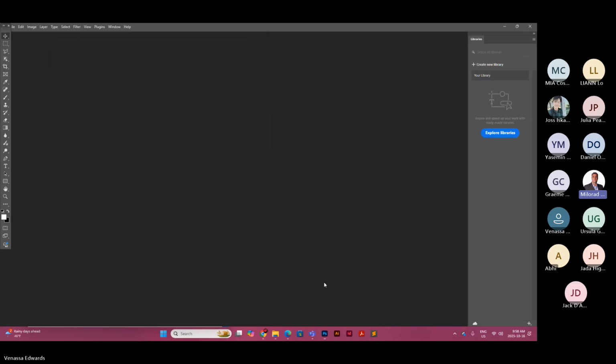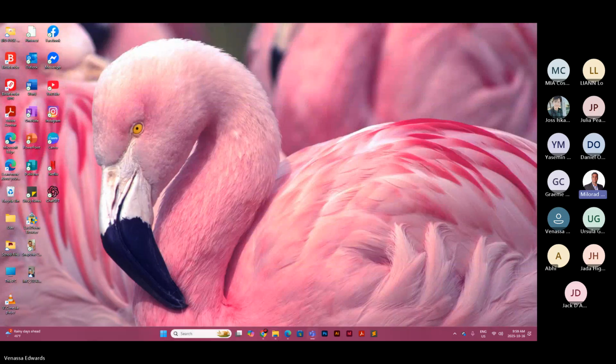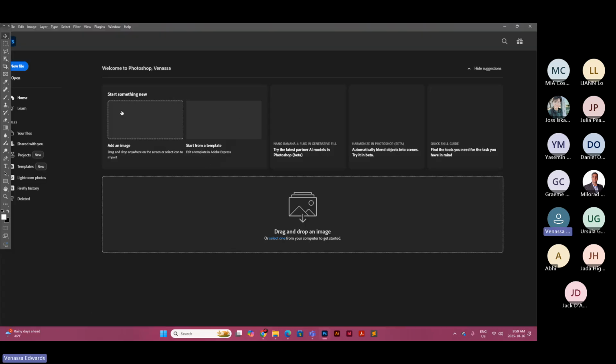Go to the window menu. No, in Photoshop, right? You had a window there. So go back to Photoshop. I think you closed it by accident. Okay, just keep it open and I'll walk you through it there. Nice background. Oh, thank you.